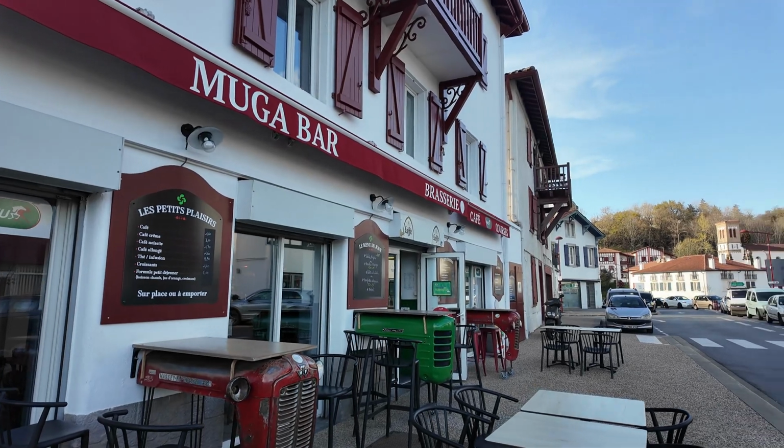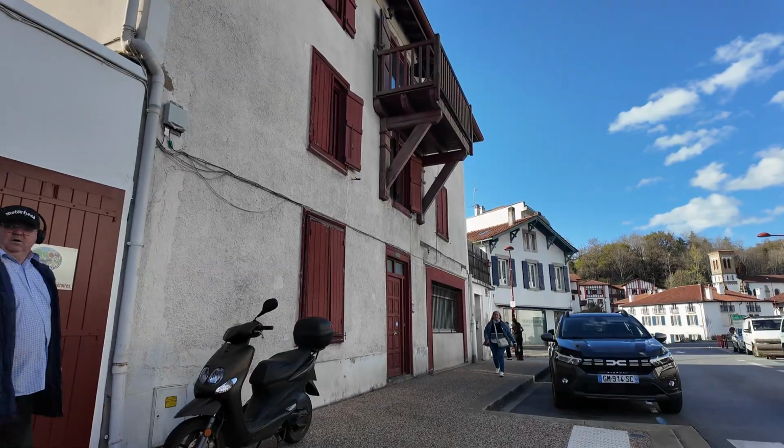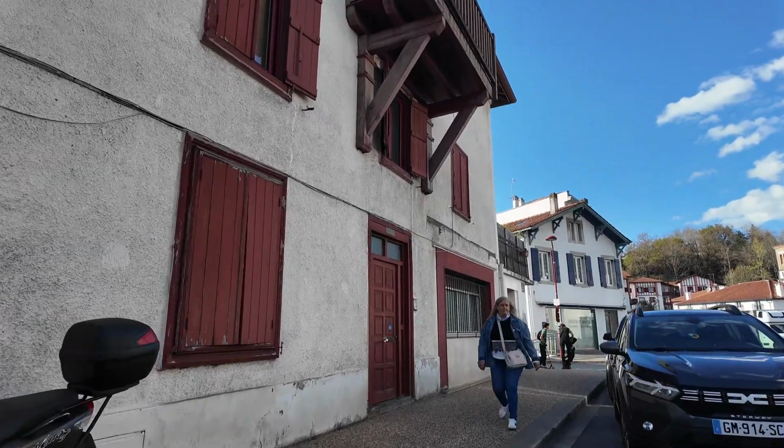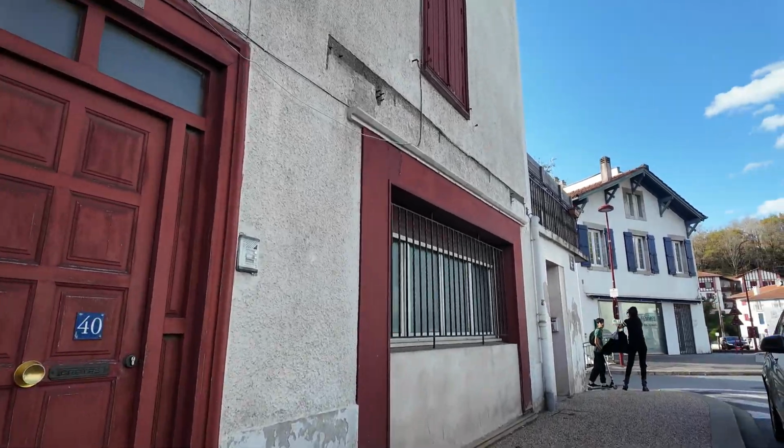This is the border bar. So the French side's the better viewing spot. Yeah, because on the other side there are a lot of cars and trucks. So we're just heading along the French side of the river. As Pia says, it's a lot more peaceful to see it from this side.